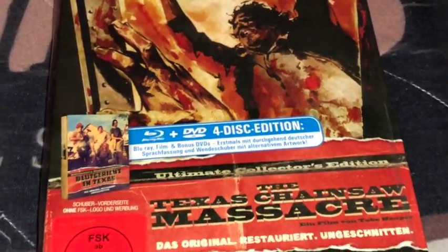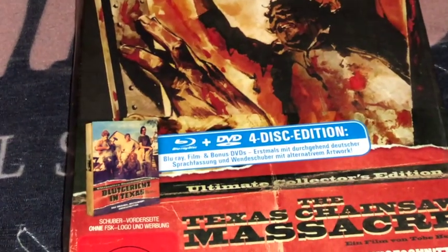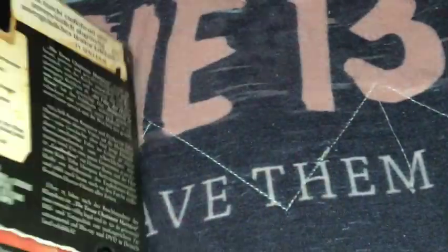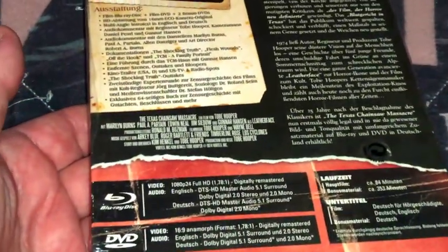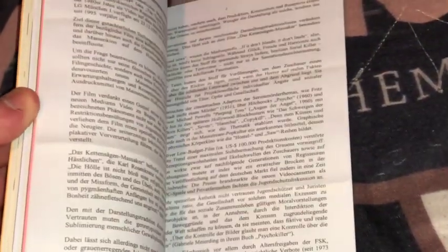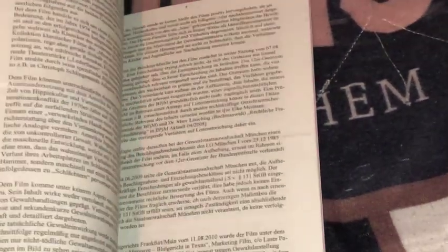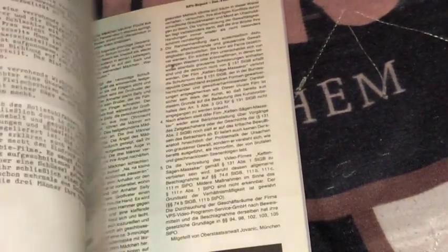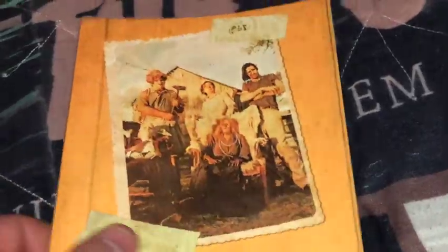But this is a German 4-disc edition. It's a Blu-ray DVD combo, and it's a pretty nice box set. It's digipack style packaging, so you get the really thick book here. I think it's like 60 pages or so. You get part of the script, you get photos, and you get write-ups, but unfortunately it's all German. Unfortunately for me, I should say, because I don't read German, but this is a beautiful high quality set.